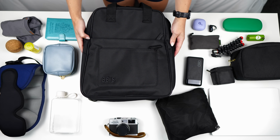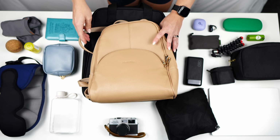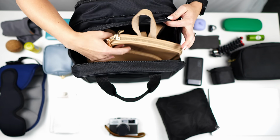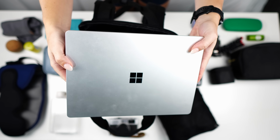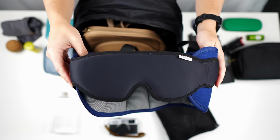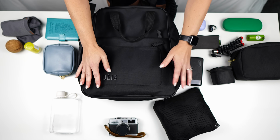All right, so now let's talk about some electronics and flight items and a few random items. And this will be everything I'm packing into my personal item bag. So I'll start with packing whichever day bag I choose. Then my laptop. I don't need an extra charger since it's USB-C. My travel pillow. Then I've got my film camera.